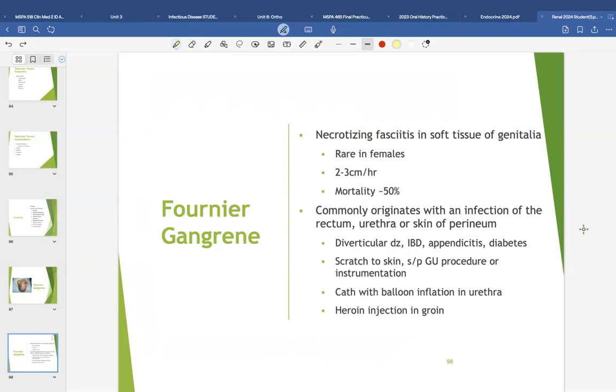So often it might start with an infection of the rectum, urethra, or perineum. Maybe they have diabetes, appendicitis with that infection spreading, IBD, diverticular disease. Maybe they have some sort of instrumentation or GU procedure, or scratched the skin and it got infected. Maybe they have an indwelling catheter. Maybe they're doing heroin injections in their groin.